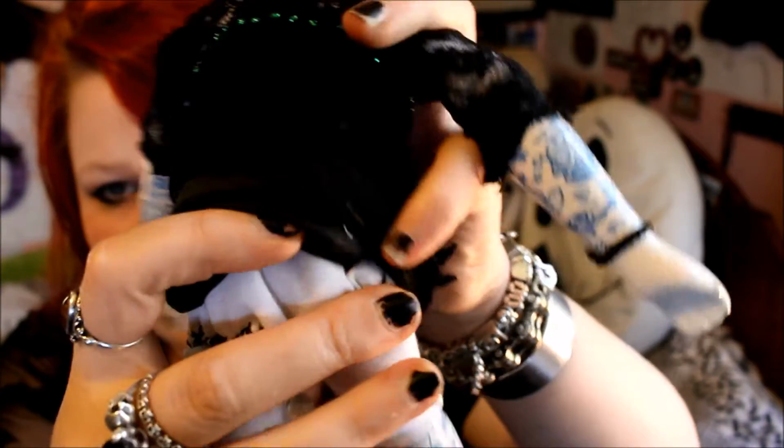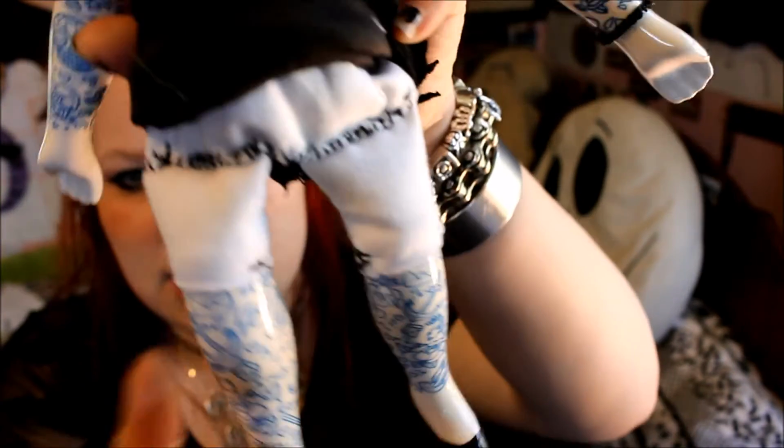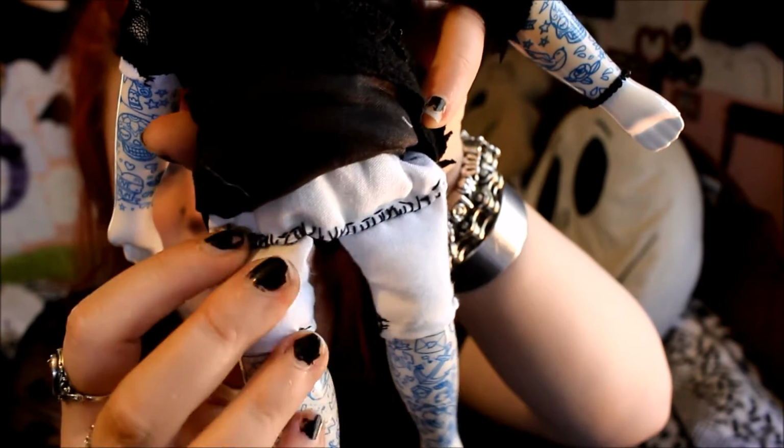Because the dress is partly sewed to her, I can't fully take it off, but this is just what it looks like underneath. As you can see, it's pretty rough, but when I was sewing it, I did know I was going to be putting clothes on her, so I knew that this wouldn't even be visible.